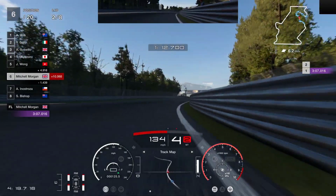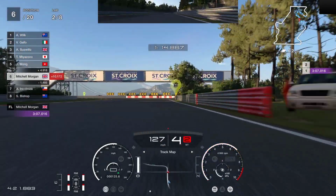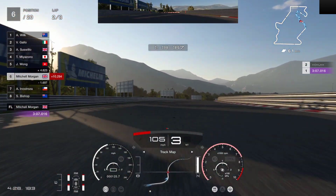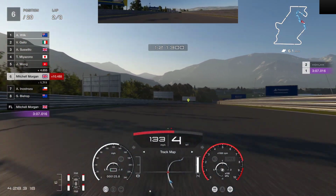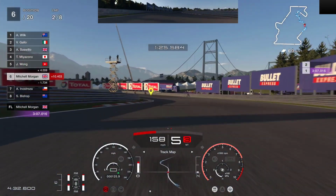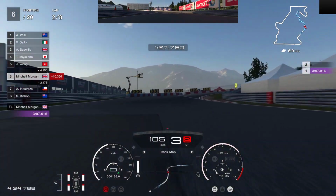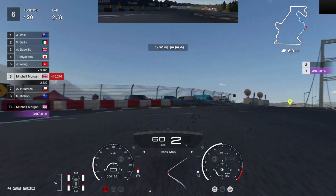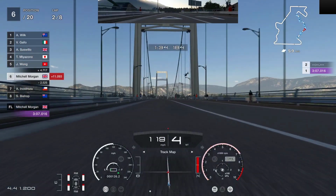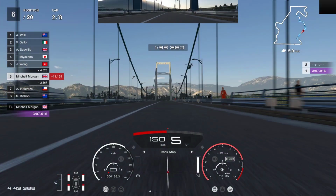And we're only making very small inroads into the car in front. So we are going to need to get the measure of this McLaren very quickly on this track, and also get the measure of the track so that we can get our speed up significantly. I did actually manage to build my speed through that little complex leading down to the bridge.